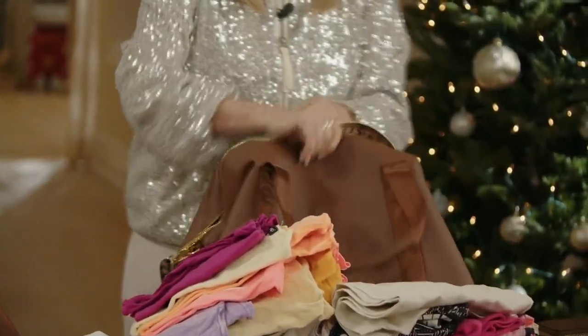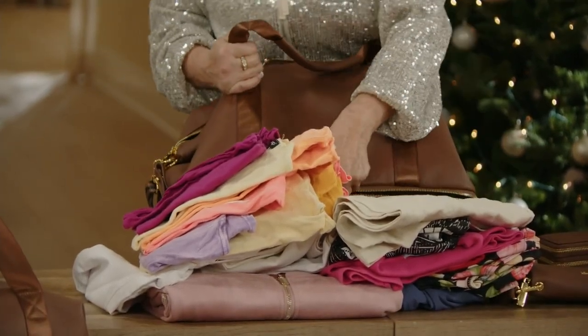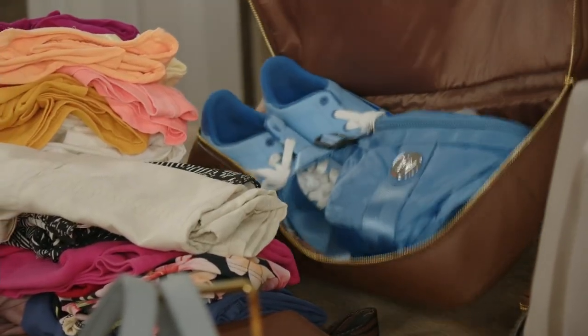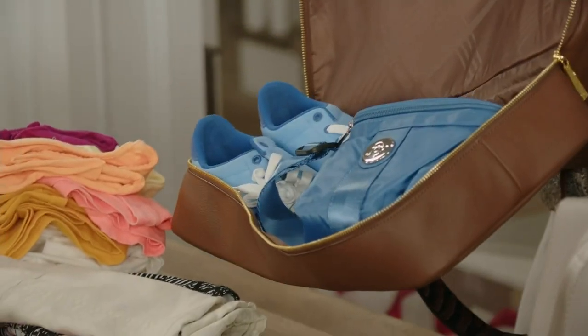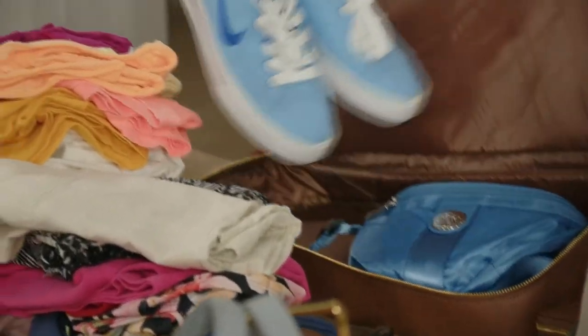But then if you have your shoes or any toiletries that you want to keep separate from everything else, where are we? Can you see in here, everybody? Yes, we can. Look at that. How fabulous is this? So I've got a pair of sneakers.